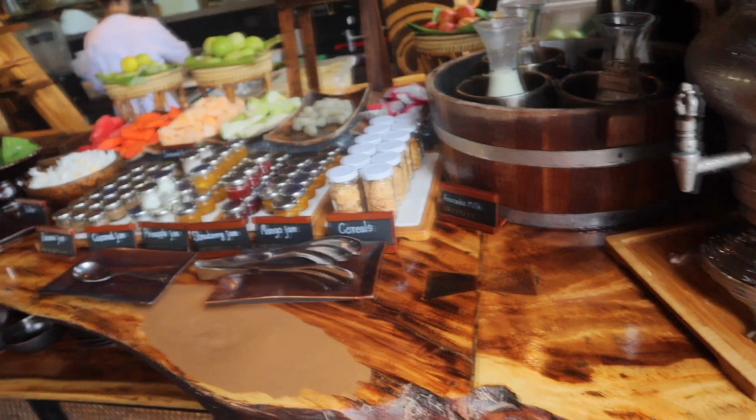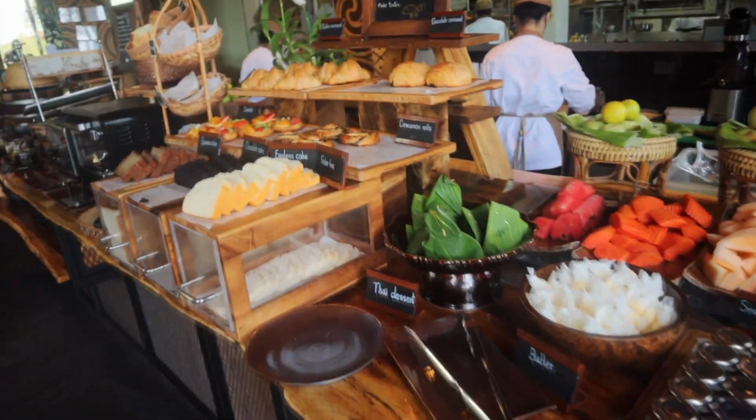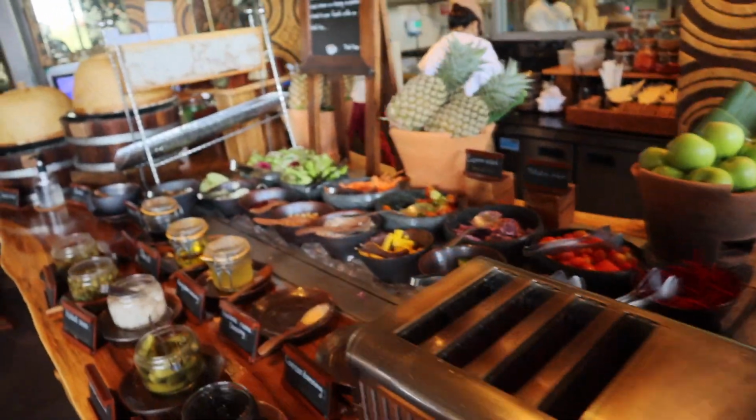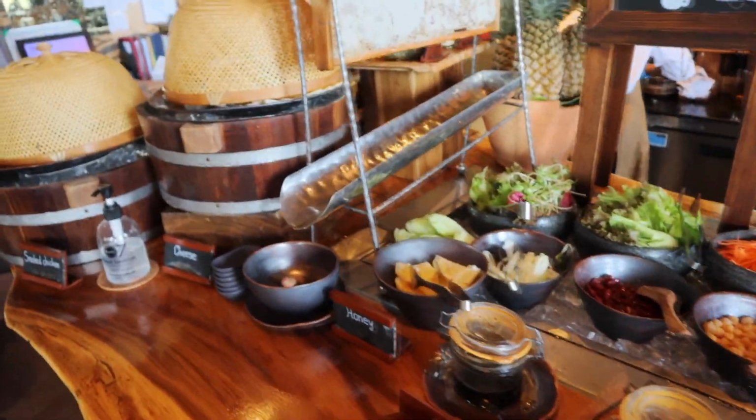The next feature is breakfast. Breakfast here is really good. It's a huge spread, buffet style, and they also have a menu. You can order eggs and bacon and some Thai dishes and a number of other things. So there's quite a bit on that menu that you can order, which is really good. Having the breakfast included, which you pay for, helps soften the cost of staying here each night just a little bit.